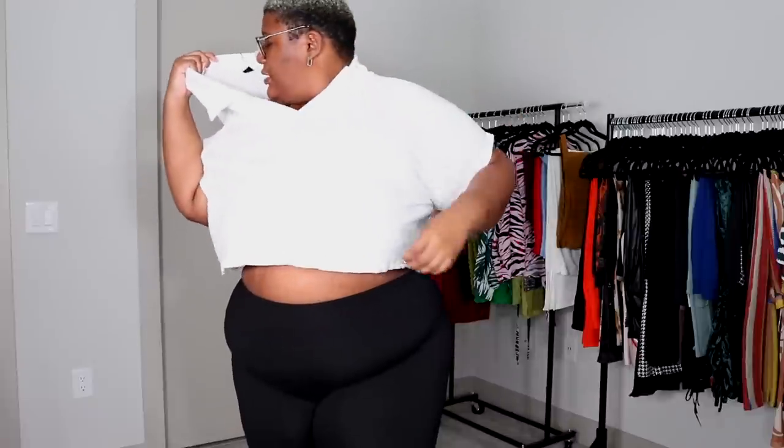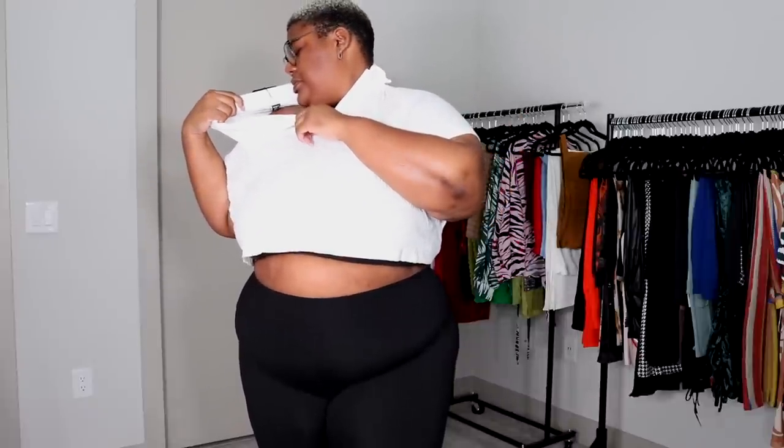I feel like I should have sized down on this. Yeah, I got this in a 28-30. I panicked when I purchased this and I sized up too much. I bought this from the Shein Fit line in a 28-30 and I should have just got something that was my size, but I was scared that it was gonna be too small and too short, and it probably would have. So either way, I think this would have been.